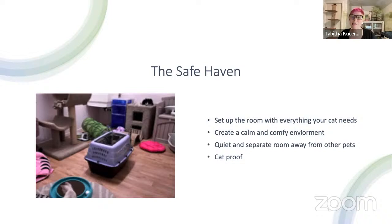Another way to cat proof is take all those lovely knickknacks off the dressers, because as they're exploring, they may accidentally knock them down, which can cause fear. And then they could maybe even associate the dresser or even the room with the fear they felt when that thing fell, because that's scary. Also, we don't want the cat breaking your things by accident. Other things to consider are plants, making sure that they're non-toxic plants. I love the idea of getting some cat grass and placing it in there prior. Again, that's a lovely way to encourage that cat to explore and chew, because some cats can chew when they're stressed as well. So providing an appropriate chew outlet, again, a very helpful thing to do.